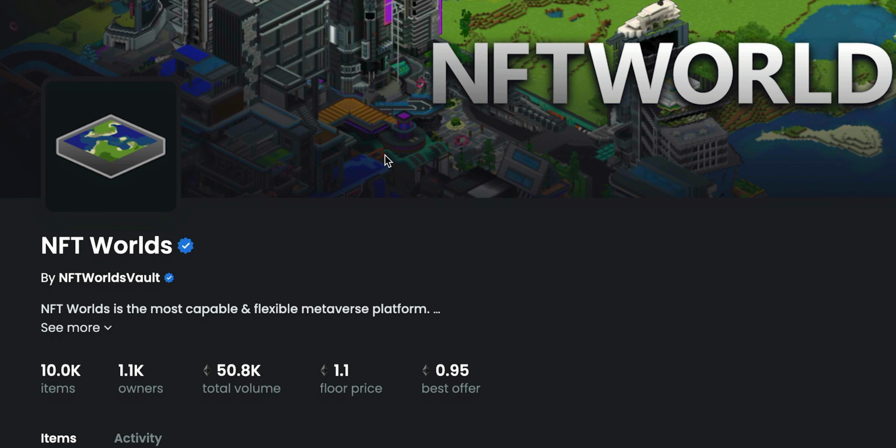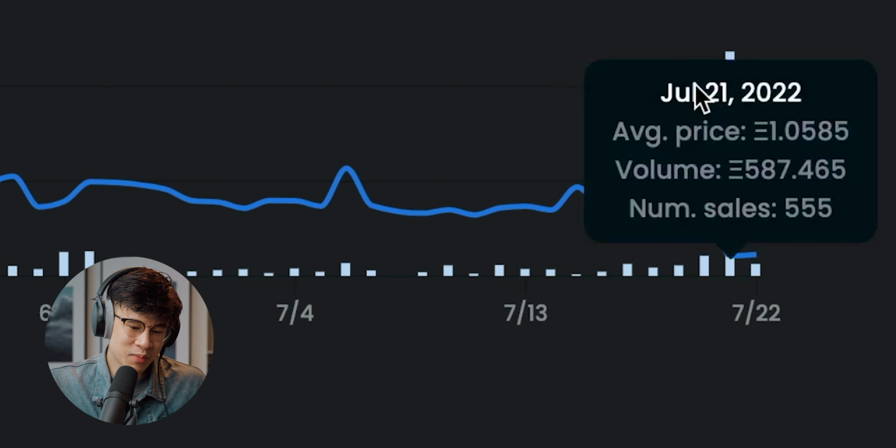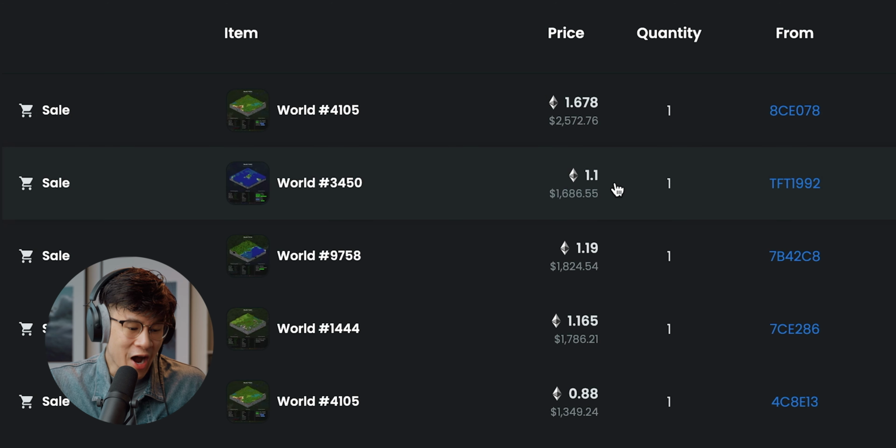Because if you look at projects like NFT Worlds, I remember when they were at like 15 ETH, right? I always questioned it. I was like, well, they're just building on top of Minecraft. Why is it so special, right? So now it dropped to 1 ETH. As you can see, yesterday the volume went crazy, the most they ever had pretty much probably in their lifetime. And everyone is just panic selling because they're like, well, why am I holding this thing if Minecraft's not going to allow them to build on top? Why are people buying it at 1 ETH?